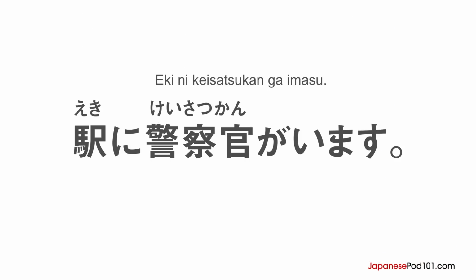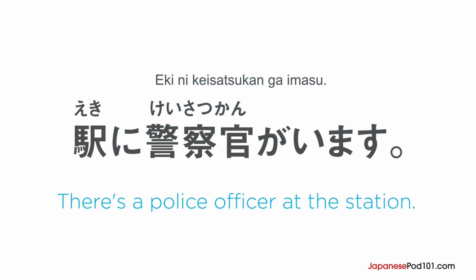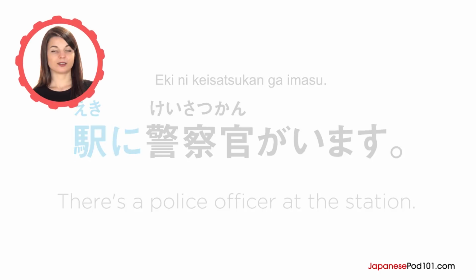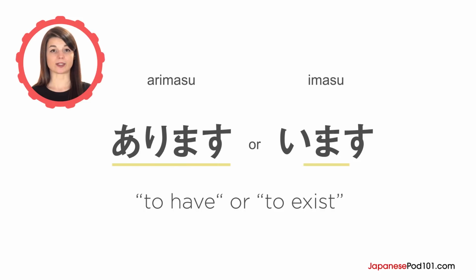Let's see how it functions in a sentence. 駅に警察官がいます。 This means there's a police officer at the station. Let's break it down. First, what is there's a police officer? 警察官がいます。 How do we express the location at the station? 駅に Notice that the location is followed by the particle に.